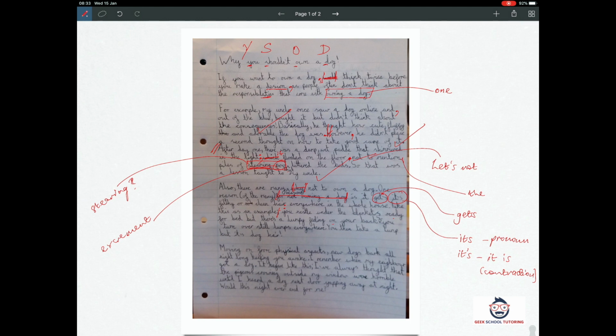You nestle under the blankets, comma, ready for bed. So that's a subordinate clause. But there's a lumpy feeling on your back, full stop. So you turn over and there are still lumps everywhere. You then take a lump, but it's dog hair. It is dog hair, so that it is correct. The one thing that I would say though is your apostrophe needs to come right up to the top of the letter, because it's in the wrong position there. And it's the same for the others, but it's not as obviously misplaced as in this line here.